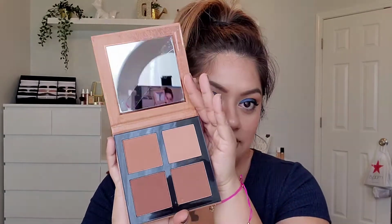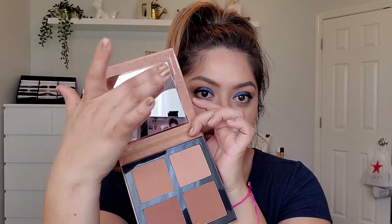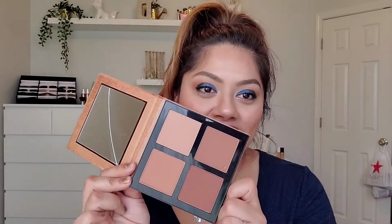Also, I forgot when I mentioned bronzers, I also did buy the bronzing palette by Essence, which looks like this. Mine came broken. I just put a little piece of tape so it doesn't continue to break. But yeah, so I dug my nail in here. But yeah, I've been enjoying the highlighter palette. I think I used the highlighter palette already. I haven't used the bronzer one.